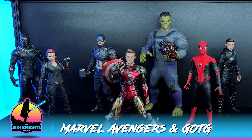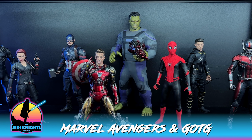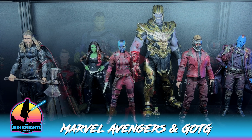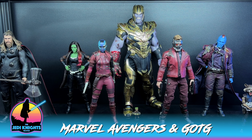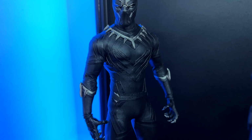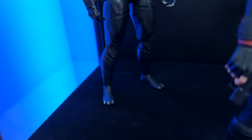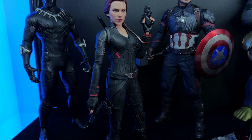But next, we're going to go down to Marvel. It's mainly going to be collecting Avengers and then Guardians of the Galaxy. Again, this is one where I'm on a budget, so I have to be super selective. So typically, most of my figures, I'm going to have like one variant of each character. So I picked the Avengers. And starting off, we do have the Civil War Black Panther here. I got a pretty good deal on that one, so I kept him instead of getting the solo movie.